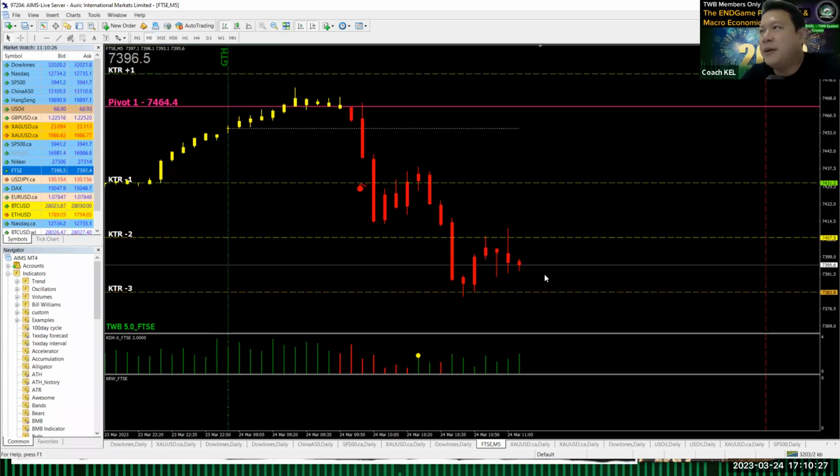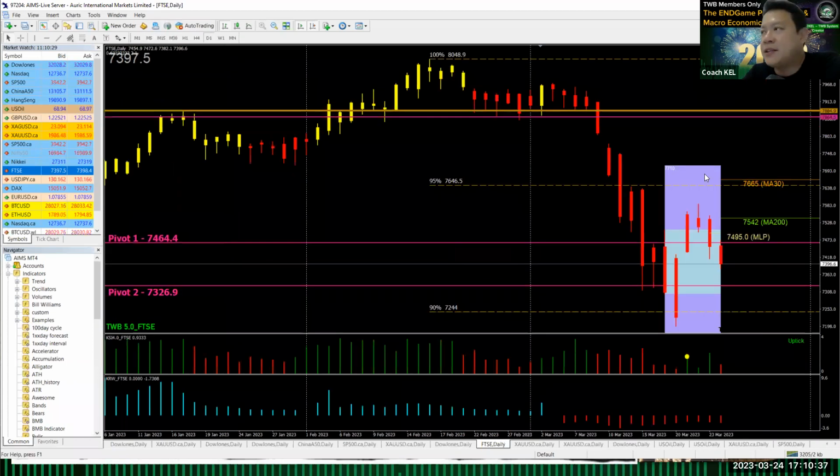So that is the FTSE. Let's look at DAX, shall we? Okay, for DAX, it's also trading lower now. DAX actually touched MLP and pulled back. So let's look at the DAX right now. You can take a look.